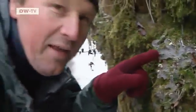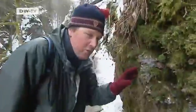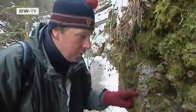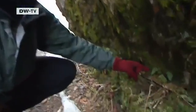There are some very interesting plant species here in the gorge that are specially adapted to this climate. There's very little sun, high humidity, and lots of shade. Look at this lichen, or the mosses next to it. Another example is the fern we see down here in this crevice.